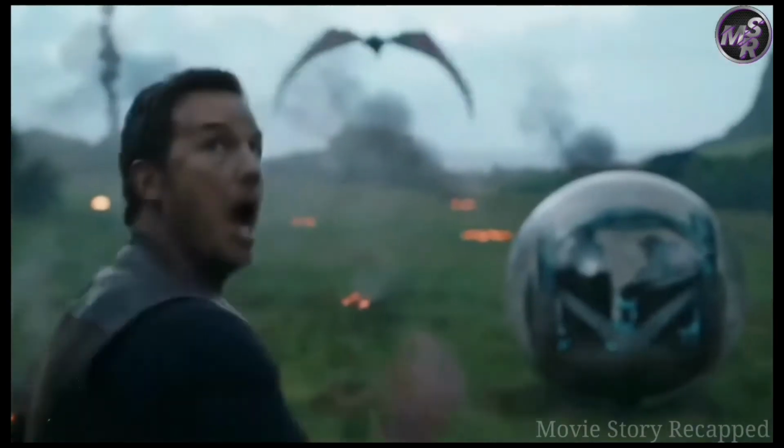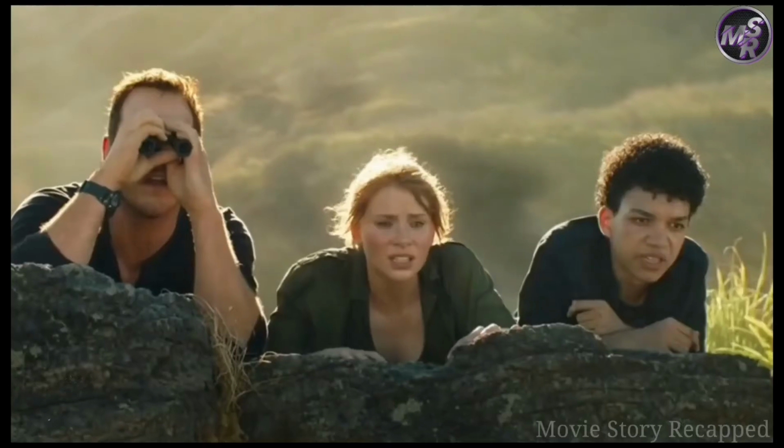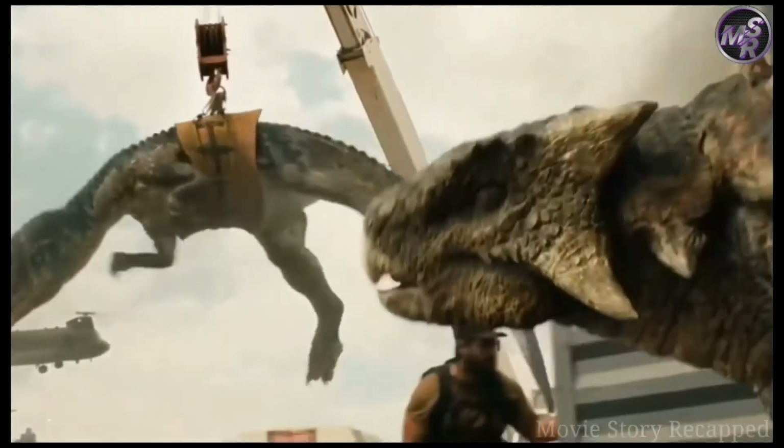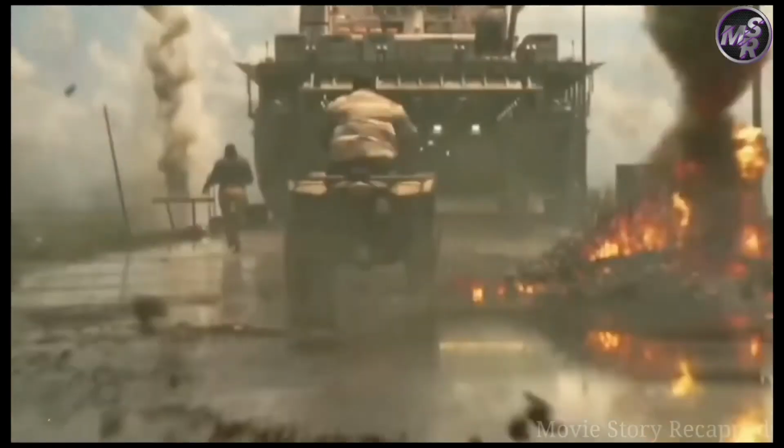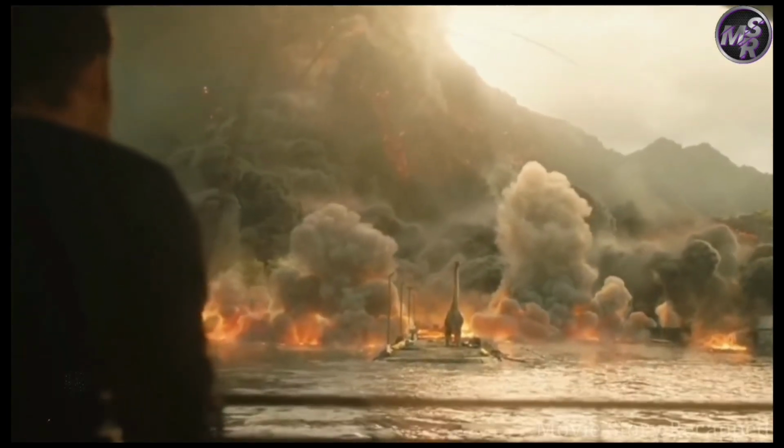Owen also goes to the shore. They see some people were taking these dinosaurs somewhere. They also follow them. But Owen sees some dinosaurs didn't move from the island; they are burning there.